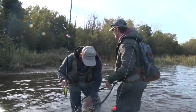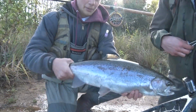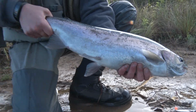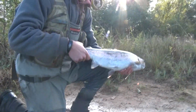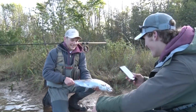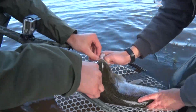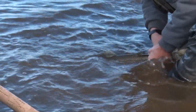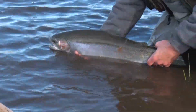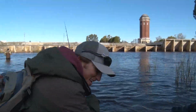Nice fish, buddy. You're gonna take him to the bank. That thing is fat. Let's see that. River chrome. Chunky steel. Oh, look at that bead. That's exactly how this bead rig's supposed to work, right in the jaw right there. That's how we do it.